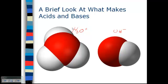So the more concentrated your solution is with hydronium ions right here, the more of those that are dissolved in your solution, the more acidic your solution becomes. You could have something like battery acid, sulfuric acid, so acidic it could eat right through your clothing. And the less of these you have, the more basic your solution is going to be. And that also can be very dangerous.